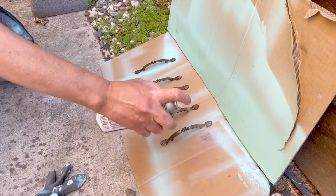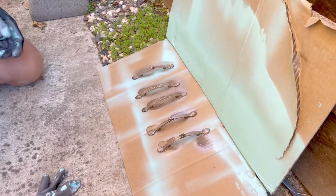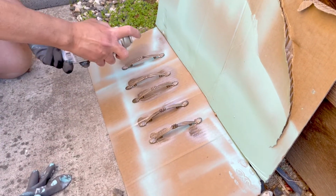So in this portion, I did end up taking out the dresser handles and I did spray paint them gold to act as an accent color for my drawers.